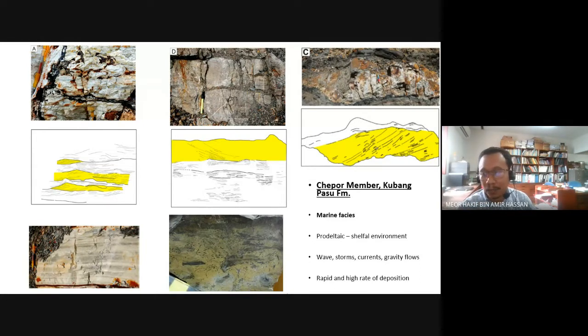Okay, so we probably have quite near to a sediment supply, a river, and it's probably a delta. And lots of facies generated by waves, storms, currents, and possible gravity flows. Right? And the thick mudstone in the Kubang Pasu formation tells us you have rapid and high rates of deposition. In some beds, you can see load casts, right? At the base of the beds.